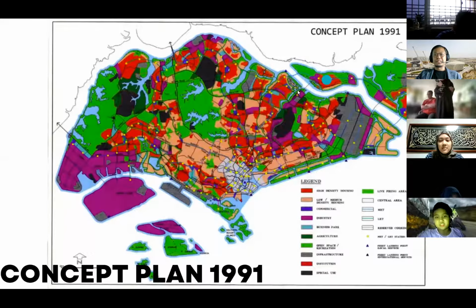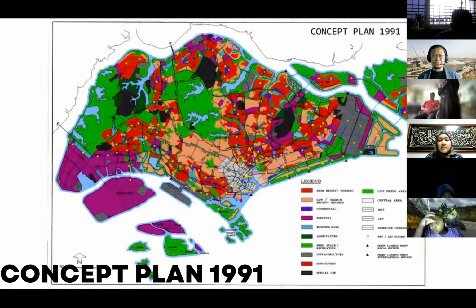So the next concept plan was released in 1991. I guess most of you were not even born in 1991. Okay, as you can see here, what's the difference between 1971 and 1991? By 1991, Singapore was already a first world city. We already have many skyscrapers in the central business district. We have lots of shopping centers in Orchard Road. We already have the MRT.